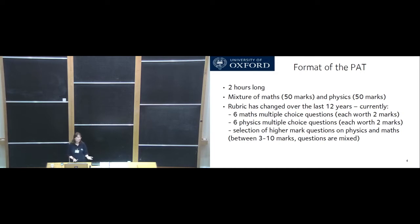The reason for this was that we used to have the maths at the beginning and the physics at the end. People never got to the physics. We are asking you to do a physics test. We would like you to do some physics questions. That's why we mix them up.